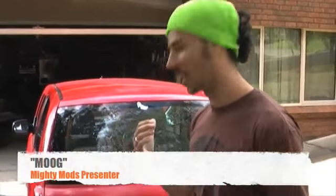Now today, we're going to be doing some mods on this little Daihatsu Sirion you can see behind me. Now, we've sneakily borrowed it from a friend of ours. She thinks we're going to get a pedicure, okay? Now, in fact, we're going to be modding this little beast up, okay?